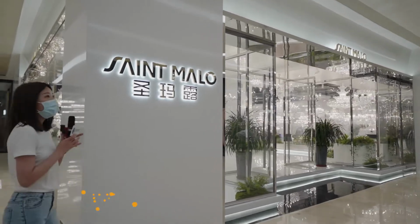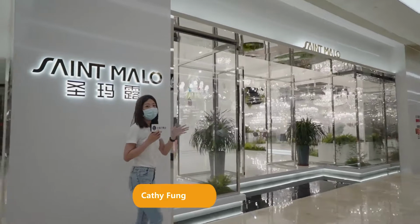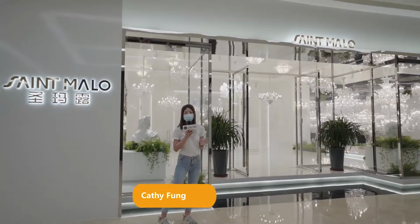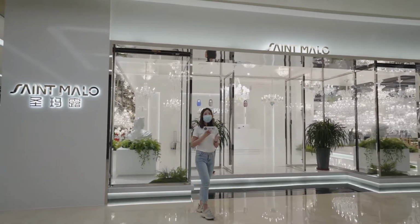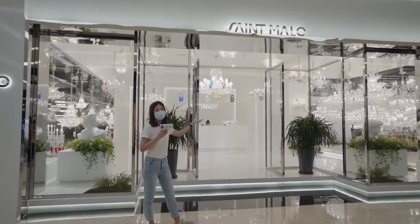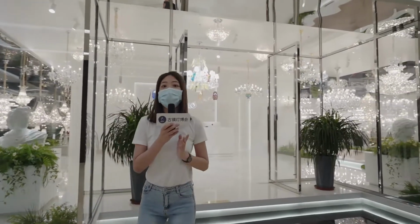Right now I am here at ST.MALO. Once again, from the window, I can tell their showroom is really shining. Why? Because they are serving European style crystal lighting. Just from the window, we can take an outlook. Now I can't wait to go in and find out what's more out there.